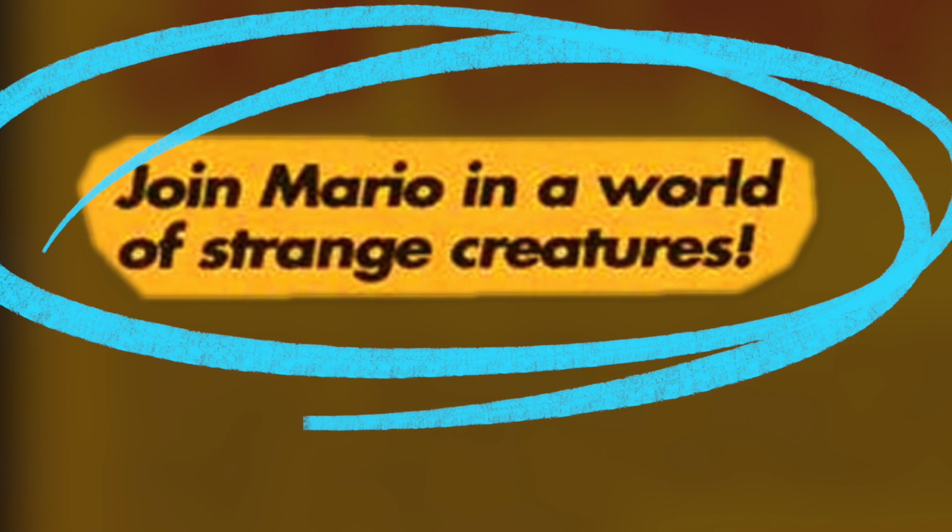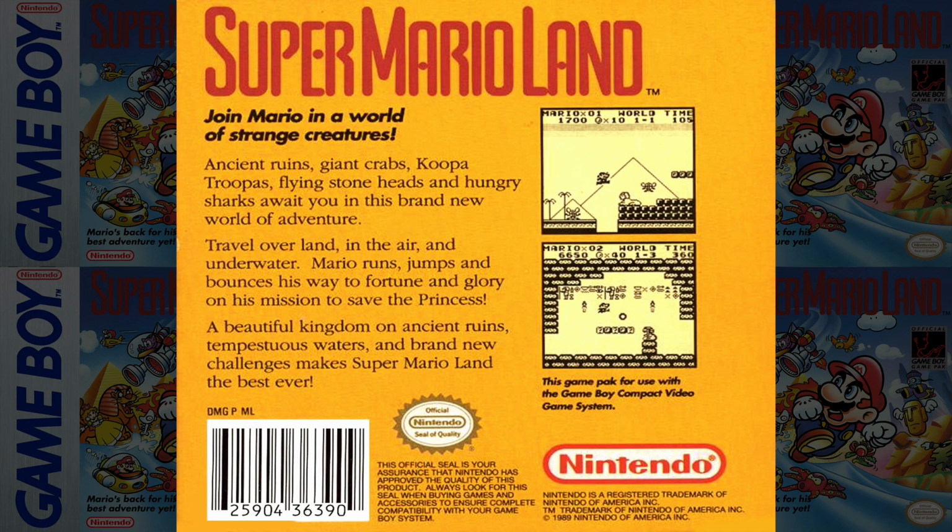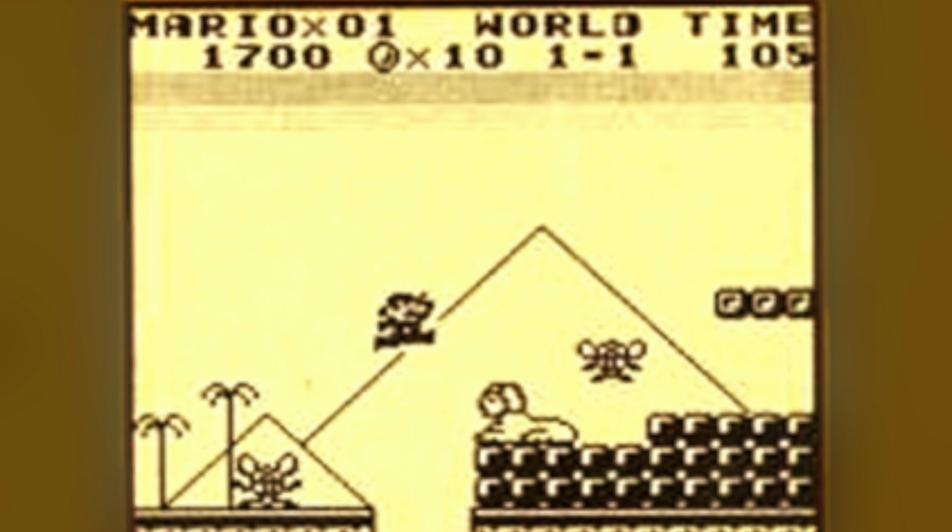"Join Mario in a world of strange creatures" greets us on the back, and what a strange place it is. The first screenshot on the back sets up the very first world, Egypt, or Birabuto. Like most Egyptian-themed levels in video games, pyramids and palm trees decorate the outside, while a cavernous, candle-flickering interior to the pyramid, with very well-defined hieroglyphs, marks the inside of the underground level.